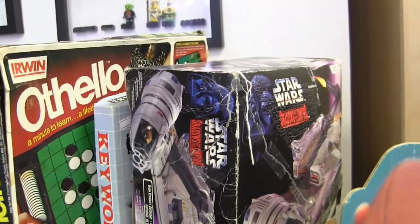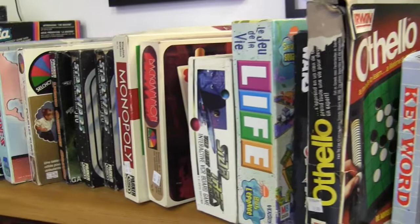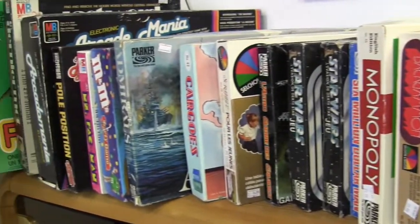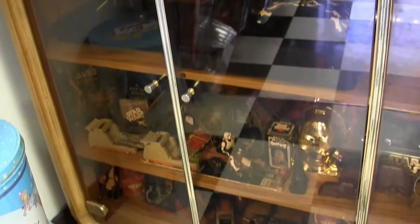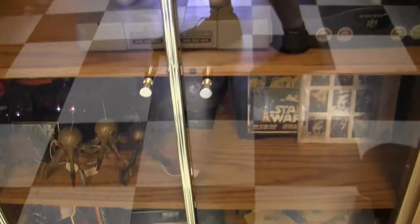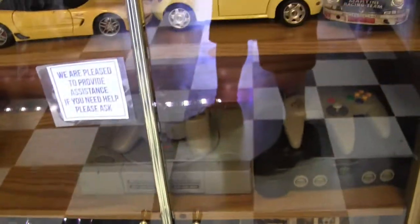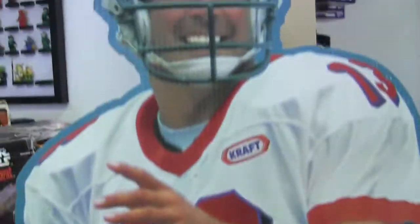Ah, yes, Dash Rendar's ship from the Shadows of the Empire line. Like all these wonderful board games. And the stuff in cases is great too. This is the stuff you want to ask before you touch. You got a vinyl case down there. I could use another one of those, always, for Star Wars and G.I. Joes and other things. Hey, we got Dan Marino.